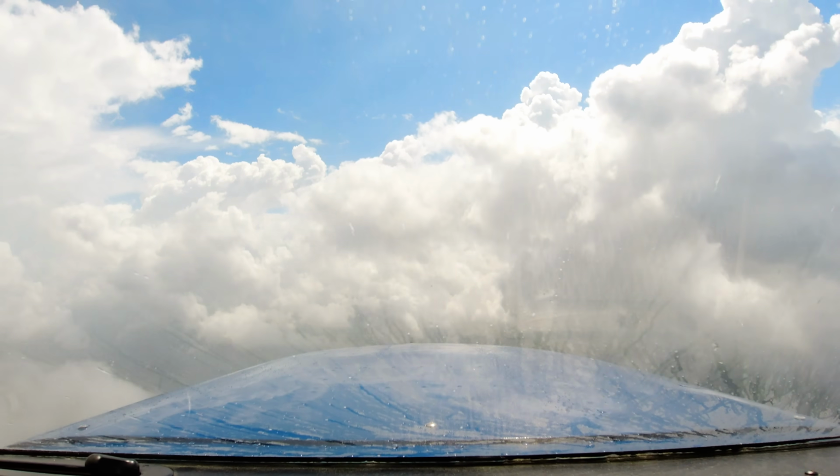Yeah, we're in a little bit of precip here. Looks like we're about to pop out of it. There it is.